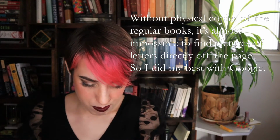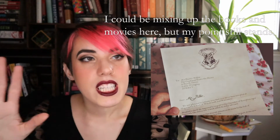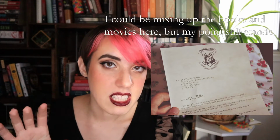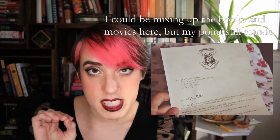So if you remember back, if you open up your standard copy of Harry Potter and the Sorcerer's Stone, and you go to the page where he gets the letter from Hogwarts, it's got a very specific, fancy font, like a fancy letter that you would get from a school. It's not just the font in italics, it's nicer looking. If you pull up any pictures of a Hogwarts letter, it's completely stylistically different. And this font is specifically used for letters from school throughout the series.